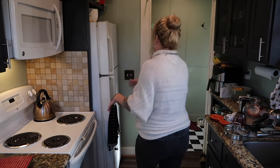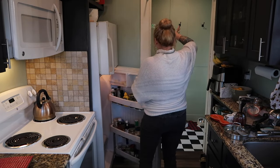But look at the sun flickering in my beautiful. I'm just so in awe of the sun right now in my kitchen. But I wanna decorate a little bit.